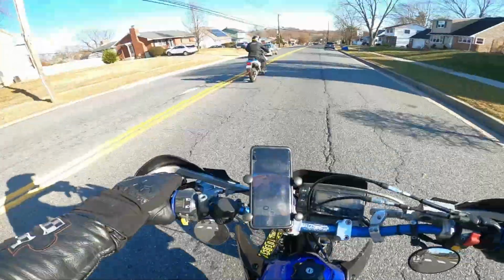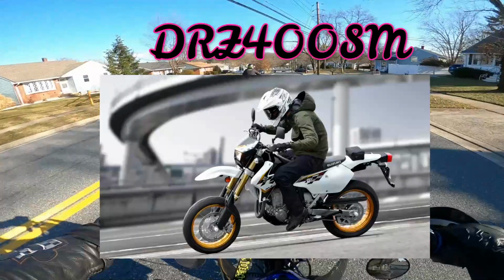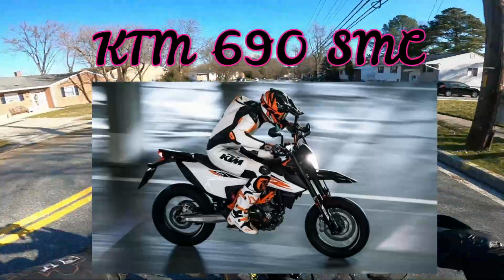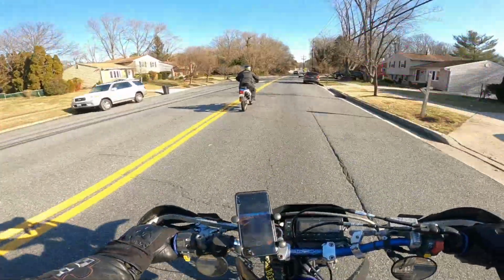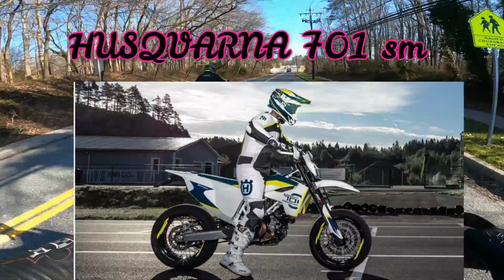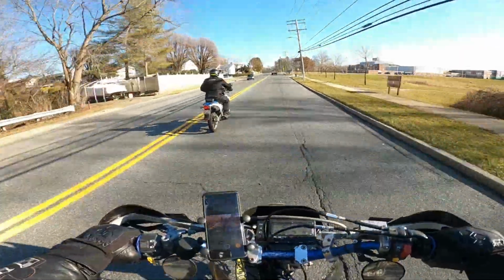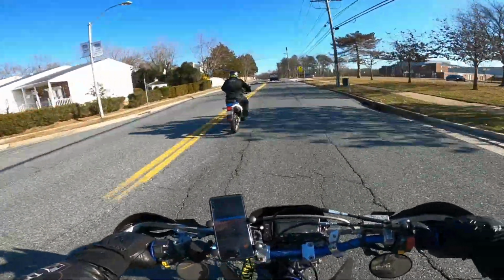There are 3 bikes in particular for Supermotos that you can buy. The DRZ 400 SM from Suzuki is the cheapest one you're going to buy, and also the lowest in power of the 3. You do have a KTM 690, which I believe pushes out about 72 horsepower, and then you have a 701 by Husqvarna, which is the same engine. It also pushes out a similar horsepower. The DRZ pushes out about 40. You can get more, you can get less, based on what kind of mods you do.